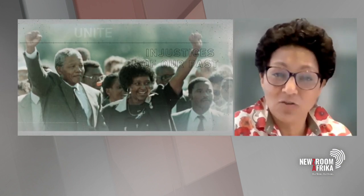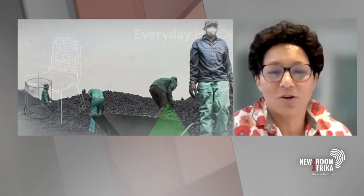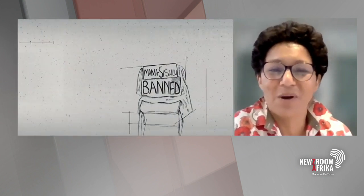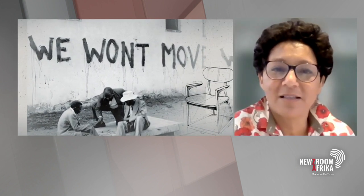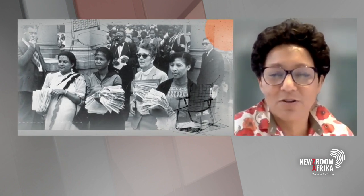But the idea is that ultimately, yes, the winner will be announced. The winner will be paired with the manufacturer who can also help to realize the chair in the most magnificent way. And then, yes, the chair will be located physically on Constitution Hill. We're in discussion down the line about whether we make more chairs, one for each province, but that's a question for later. But there will be a physical chair that will be unveiled in March next year at the Human Rights Festival that happens on the 21st of March, around Human Rights Day.